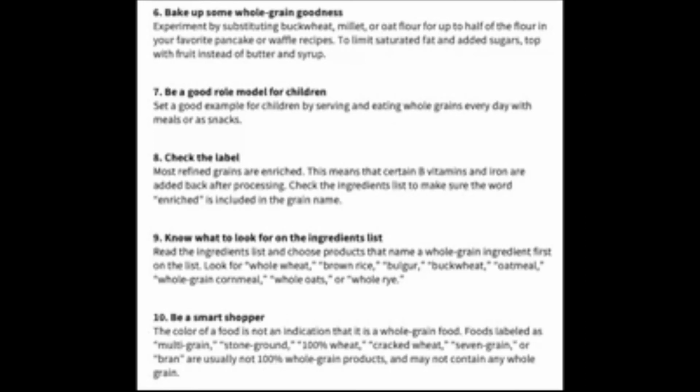Know what to look for on the ingredients list. So, when you're looking for whole grain products in the grocery store, read the ingredients list and choose products that name a whole grain ingredient first. Look for whole wheat, brown rice, bulgur, buckwheat, oatmeal, whole grain cornmeal, whole oats, whole rye.